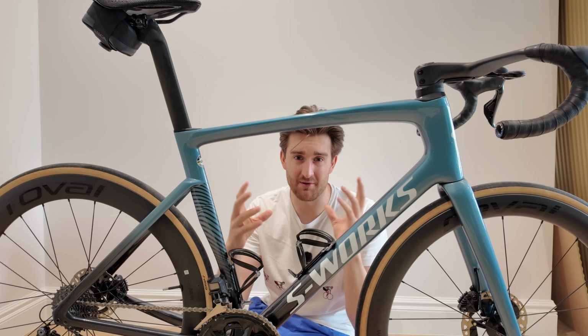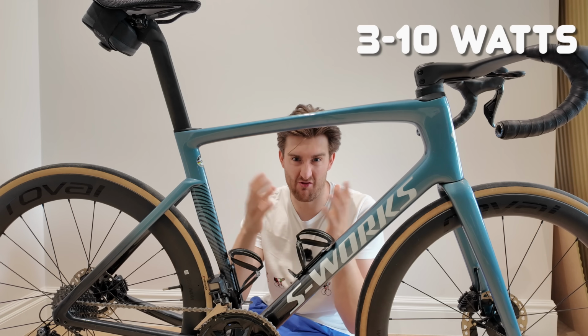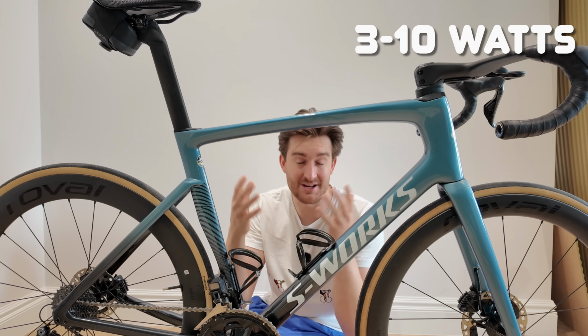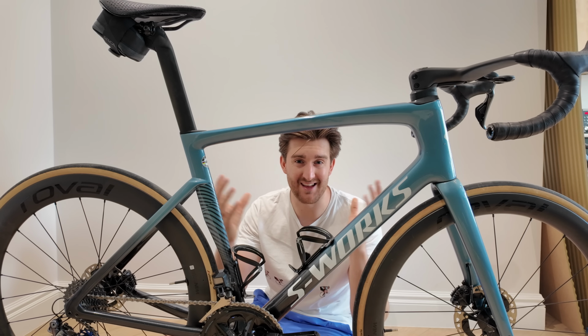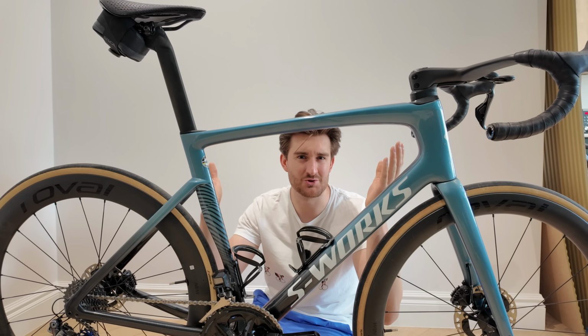The numbers you're probably saving here are going to be anywhere in the range of like 3 to 10 watts, again, depending on the bike you already have. But the great thing is, we have loads of choices nowadays and loads of options out there. So choose to your heart's content.